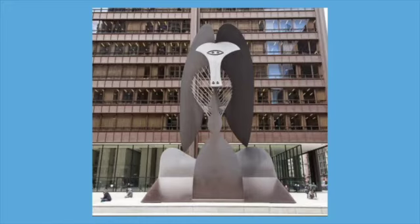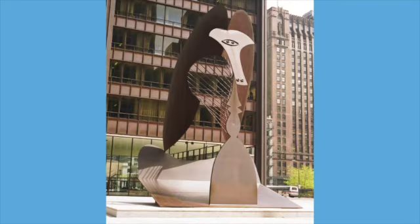This sculpture, created by the very famous Spanish artist Pablo Picasso, was dedicated on August 15, 1967. It took several years for Picasso and designers to come up with a plan and then to implement that plan into this beautiful sculpture located in Daley Plaza. It cost over $300,000 to make this sculpture back in 1966 and 1967. Today, that would be equivalent to $2.7 million.